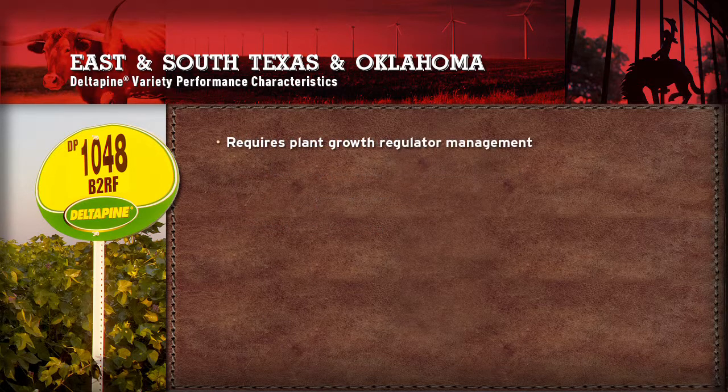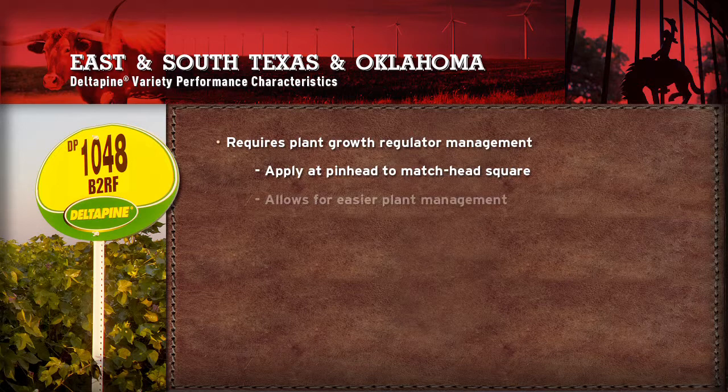I do recommend from a PGR management perspective that PGRs be applied to 1048 early season at that pinhead to match head square or 8 to 10 nodes of development. It'll reward you for good management with high yields and excellent fiber. As you can see, we've got an excellent lineup for this market, all the way from early season to full season.